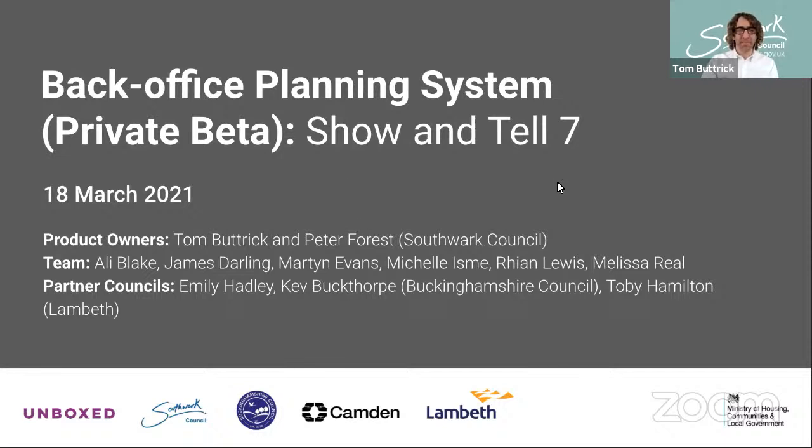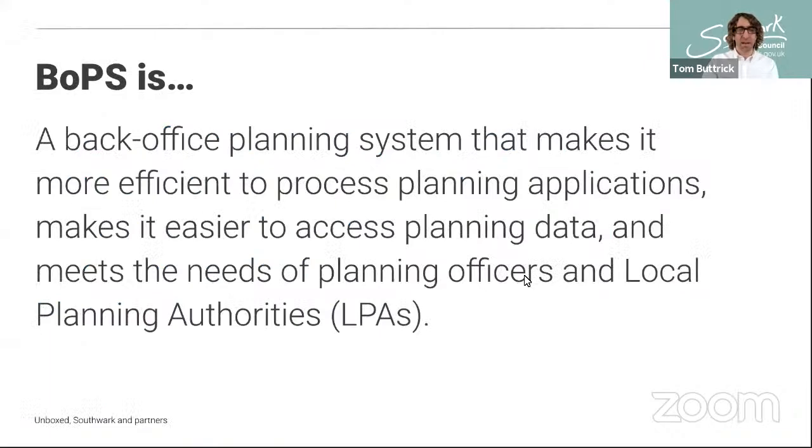Next slide, please. For those that don't know BoPS, it's a new software application designed for and by planning authorities that will process planning applications in a more efficient and intuitive manner, making decisions quicker and using less resources. Our users of BoPS are planning officers who process planning applications, planning managers who sign off the decision, and ultimately applicants who want to build their homes and businesses sooner. Next slide, please.